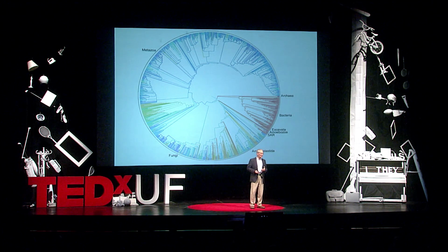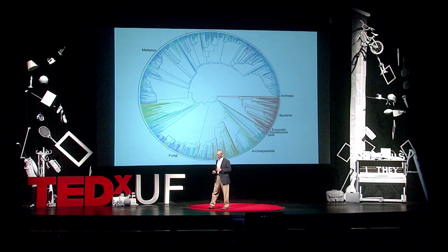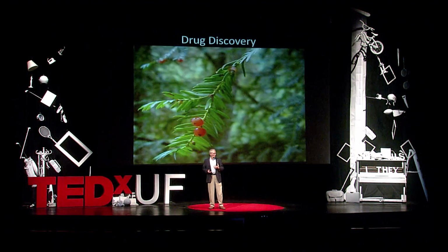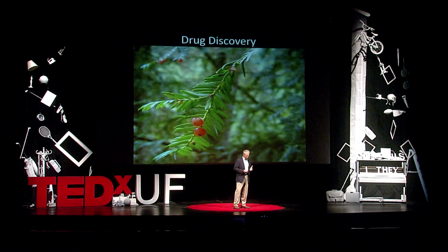Add to that, there are at least 10 million more species on our planet, undescribed, unnamed, still not in this tree, and you can see that we really have a long way to go. Now, there are numerous downstream benefits to the tree of life to our own species.